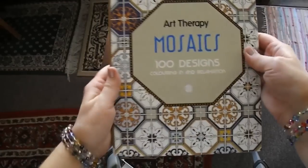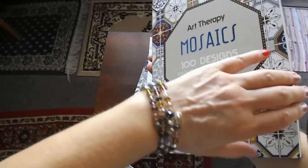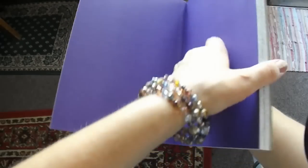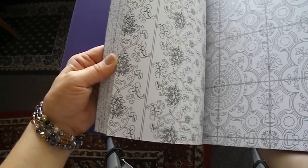Okay, so the next one is Art Therapy Mosaics. And this is a really nice quality book. It's got a really lovely stiff cover. The paper's really good quality. It's really nice thick paper.